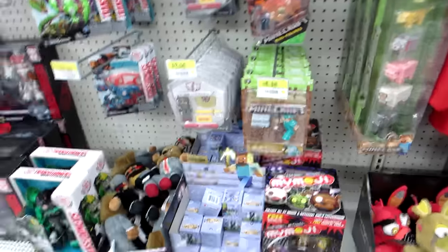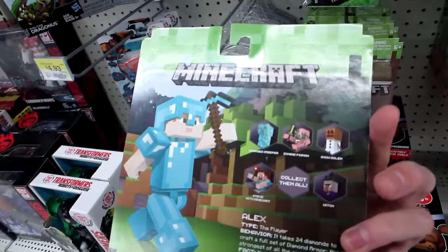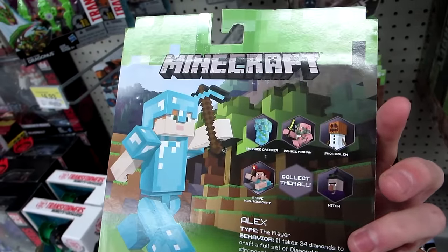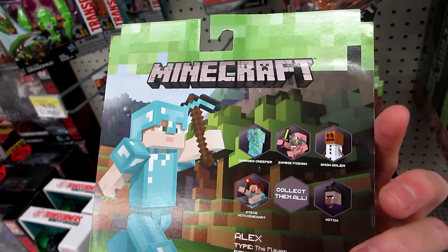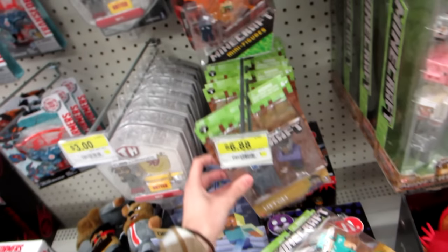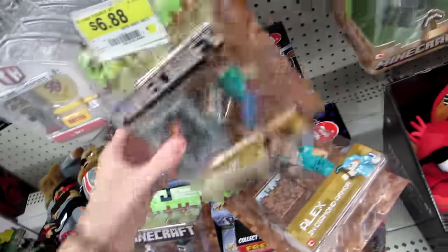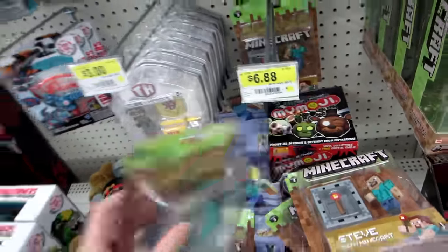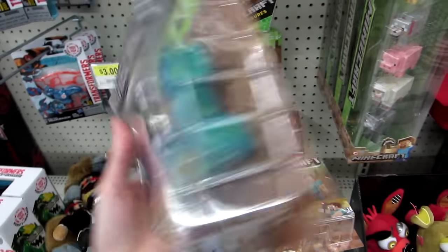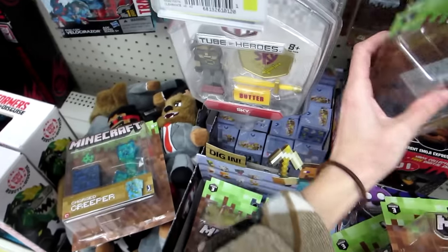So I don't know if these are new. I'm pretty sure they are. There's a witch, Steve with a minecart, charged creeper, zombie pigman, and snow golem. These have to be new. And if they have them, I'll get them. So let's see, we got the witch. I like the charged creeper one. That one's really neat.